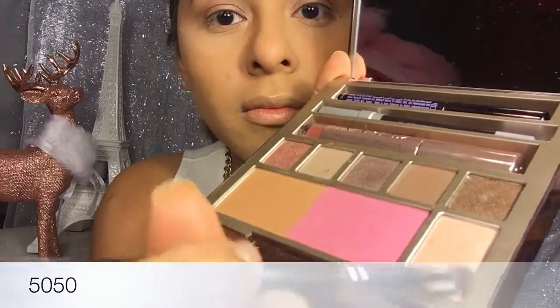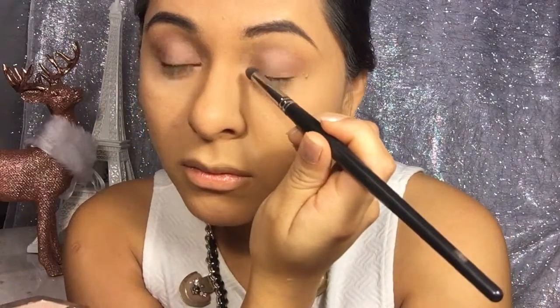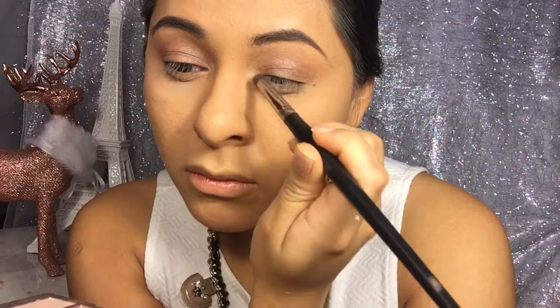And I'm taking the 50/50 highlight shade in the palette, and I'm adding it to the center of my eyes, just, you know, so I could look alive.